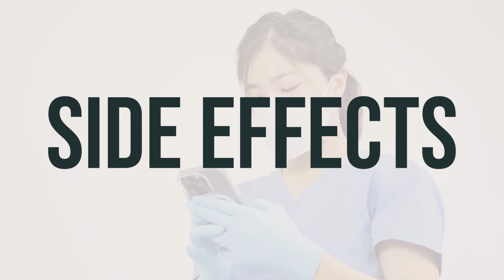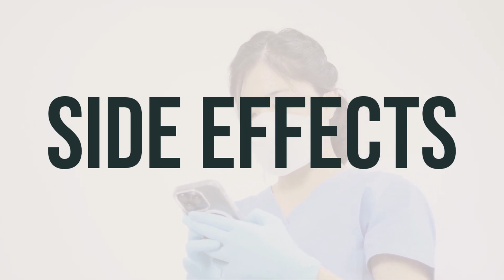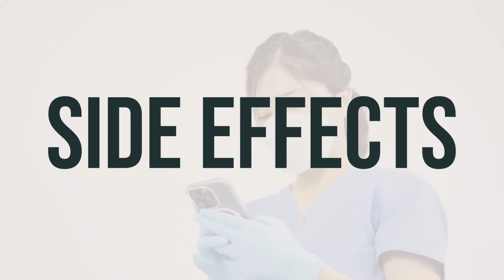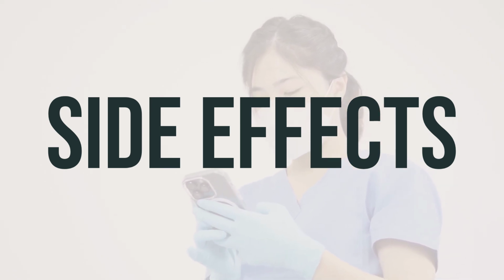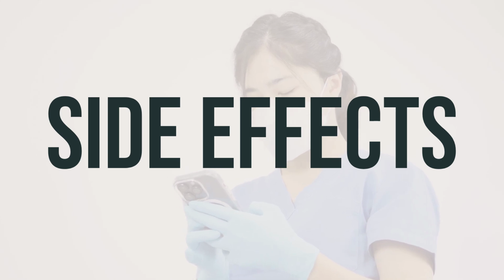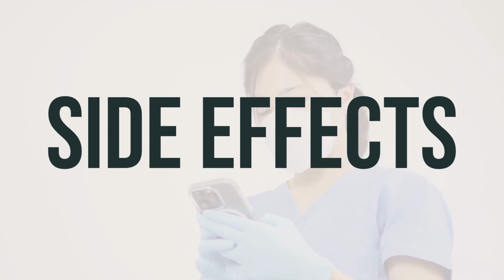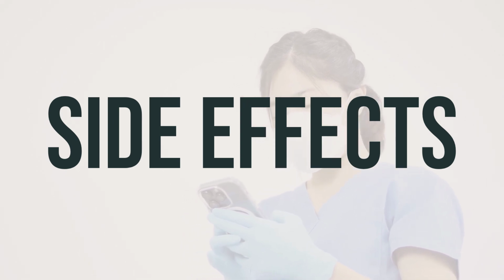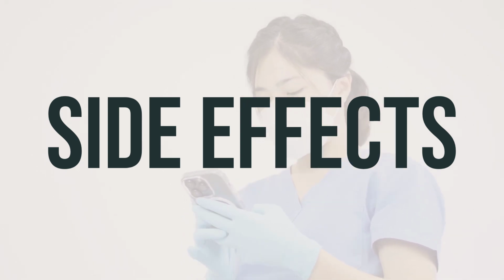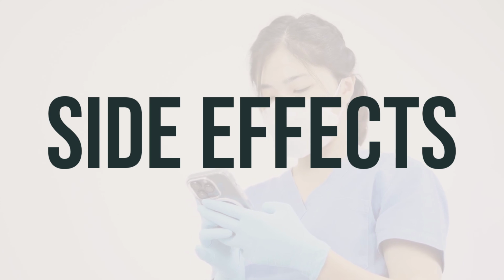contact your doctor promptly. In rare cases, a very serious allergic reaction to this drug may occur. If you notice symptoms such as rash, itching/swelling, severe dizziness, or trouble breathing, seek medical help immediately. This is not a complete list of possible side effects, so it's important to contact your doctor or pharmacist if you notice any other effects.